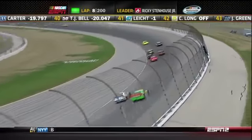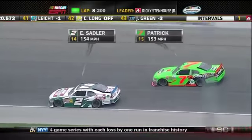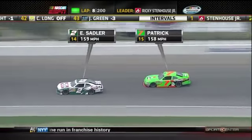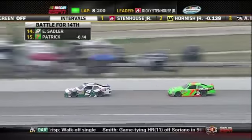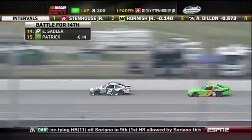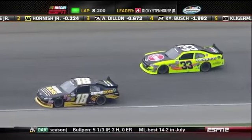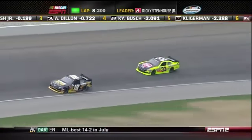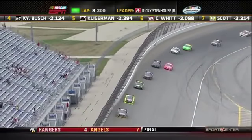31, Justin Allgaier. Just behind them, Elliott Sadler, who had a terrible qualifying lap, but is lucky he wasn't pulling out a backup car. Trying to work his way toward the front. Yeah, it was actually a great save is what it was. He should have crashed that car. He got real, real loose in one and made a good recovery for a second lap to start a little further up. 18, Ryan Truex by Brendan Gaughan. That'll be for eighth spot.